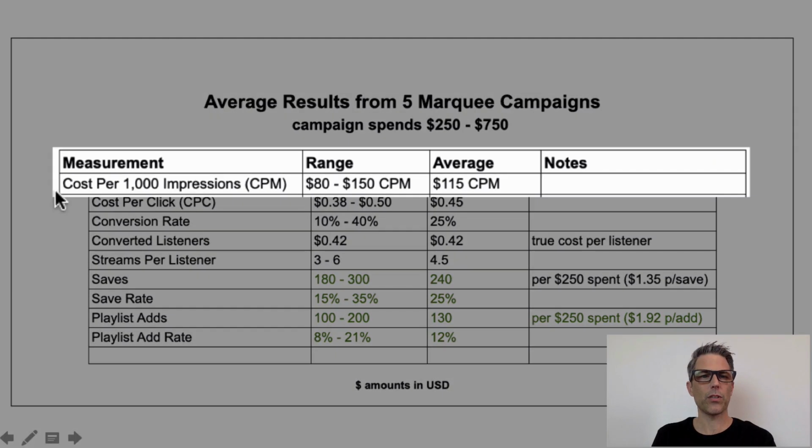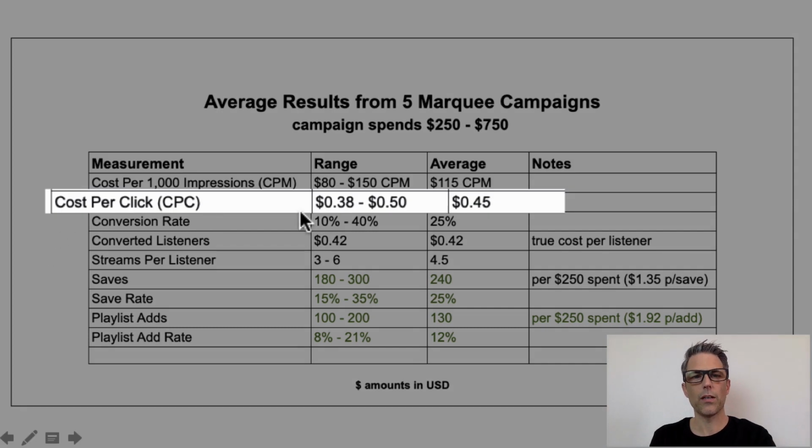Now, this first one, cost per thousand impressions, CPM, stands out like a sore thumb. $80 to $150 CPM, and the average is $115. I know that's going to send some of you running right now, but let's continue down the list. Next is the cost per click, CPC. It's between 38 cents and 50 cents per click, an average of 45 cents a click. Now, that's not awful compared to other popular forms of advertising, but it's still on the high side.